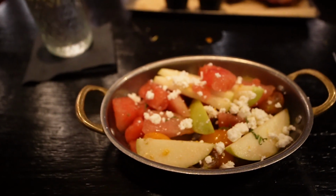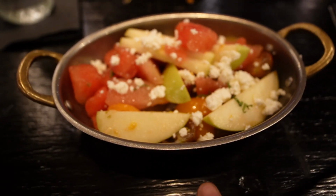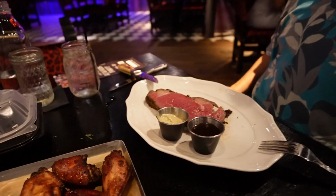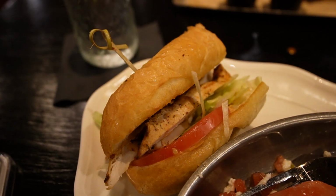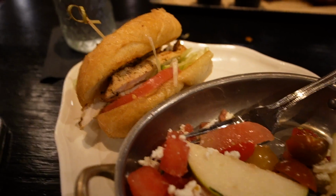Okay, so for the large first, they had the you pick 2. So I asked for the watermelon salad, and I guess that was the manager that came around. He said that's his wife's favorite. And then Bao got the prime rib special that they have every Thursday. A sandwich, I got the grilled chicken po' boy. You can upgrade to get a full one. I think it was 5 more, but I'm perfectly fine with that because I have a small stomach anyways.